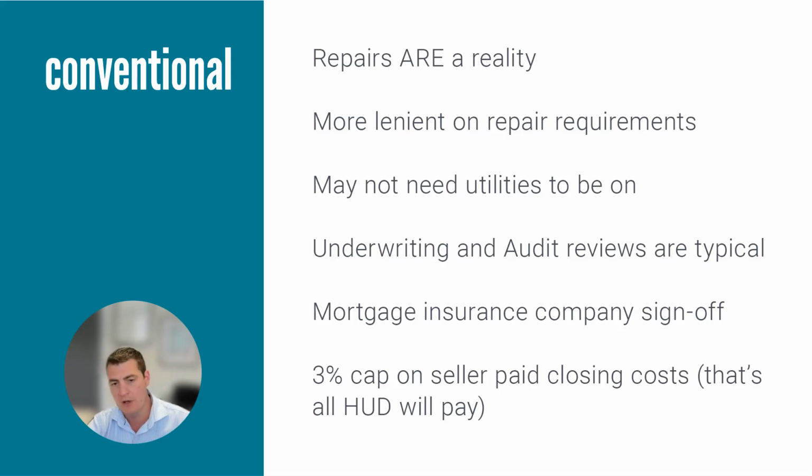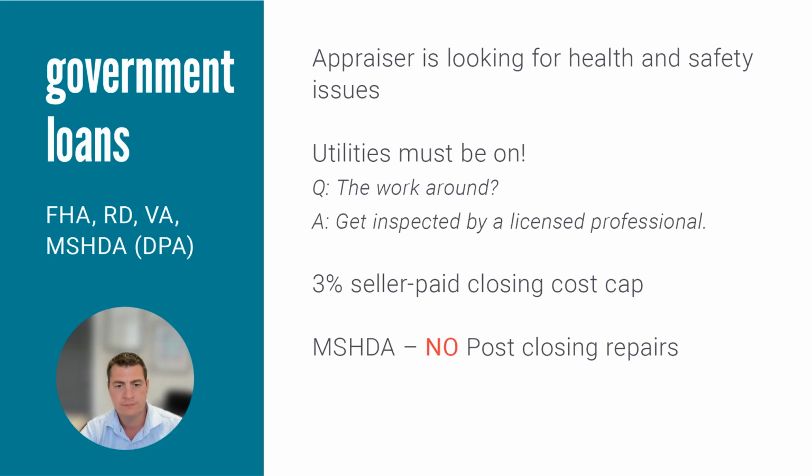This conventional loan is available at 3% down plus, so 5, 10, 15, you can do more down and do this conventional. Typically, we're doing conventional loans for buyers with some money to work with and good credit is what it comes down to. All right, then we get into the government loans.